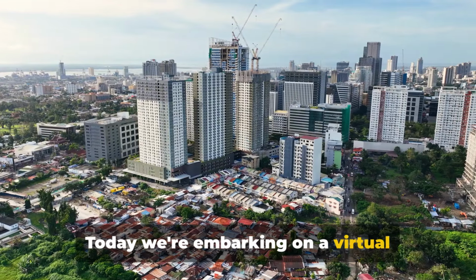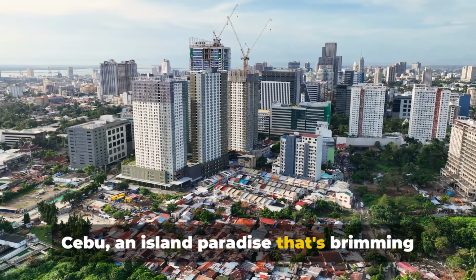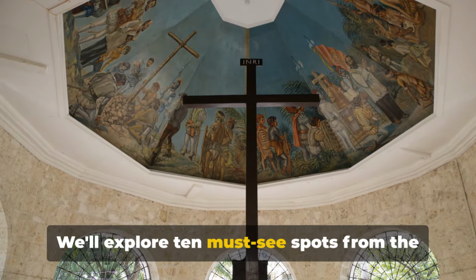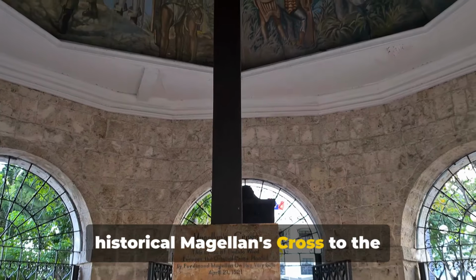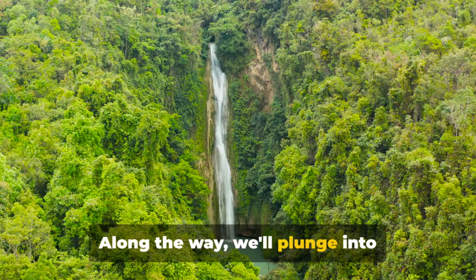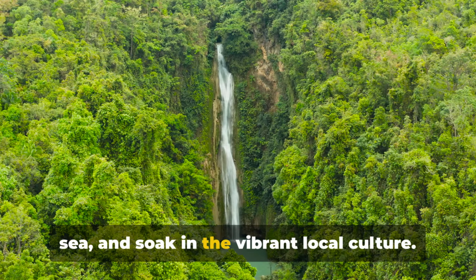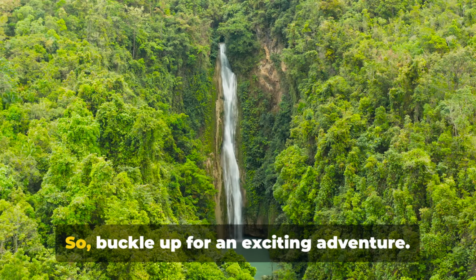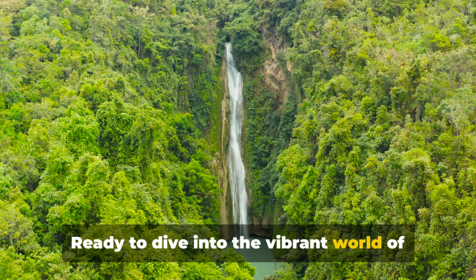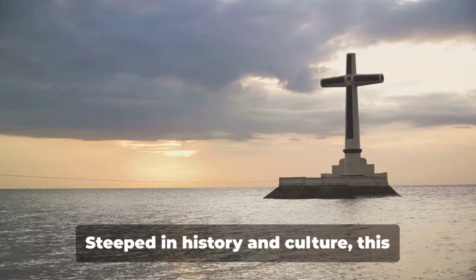Today we're embarking on a virtual journey to the heart of the Philippines, Cebu, an island paradise that's brimming with history, culture and adventure. We'll explore 10 must-see spots from the historical Magellan's Cross to the breathtaking Tops Lookout. Along the way we'll plunge into cascading falls, meet gentle giants of the sea and soak in the vibrant local culture. So buckle up for an exciting adventure. Ready to dive into the vibrant world of Cebu? Let's get started. First stop, the iconic Magellan's Cross.